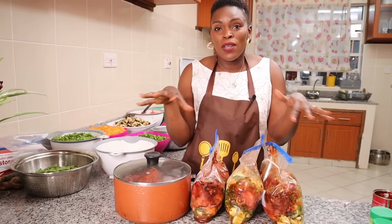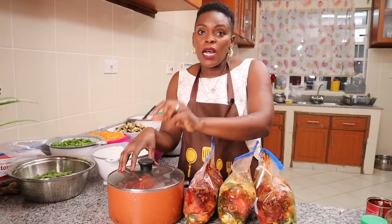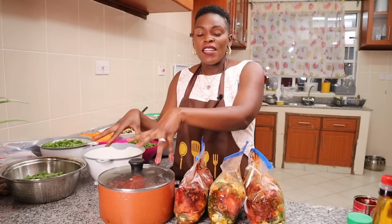So what I want to do is I want to put this on the pot. It'll just simmer on its own. When it comes from the freezer, you don't need to add some water because it will have a bit of water. But now since it hasn't been frozen, I'll put just like a cup of water or stock. Today I have stock because I'm organized. And then I'll let it just simmer slowly as I cook the rest of the stuff.